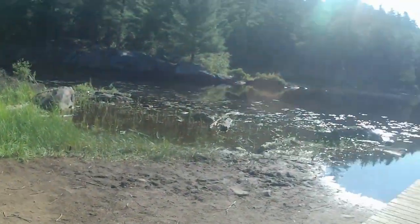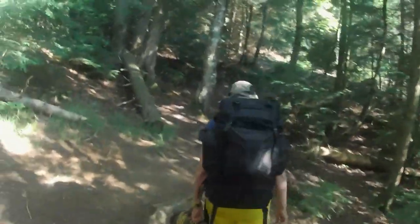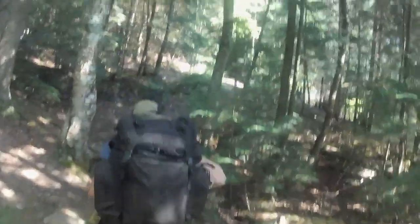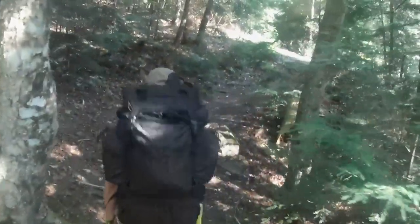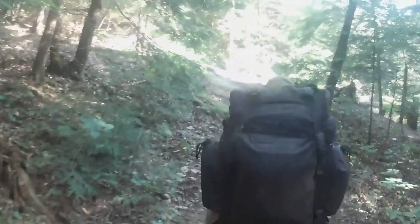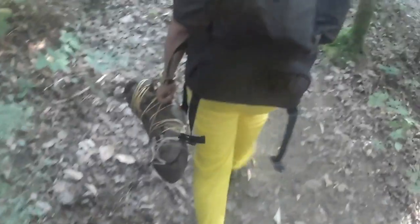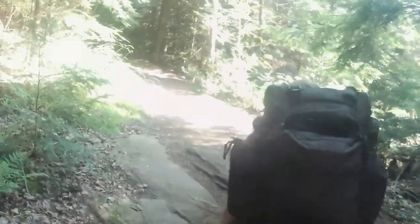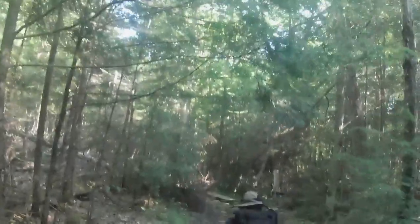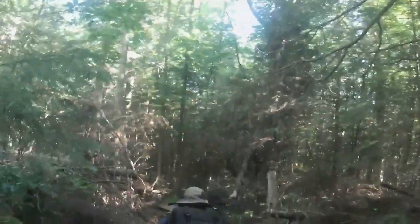Okay, here we go, leaving Penn Lake on our first leg of the portage. Sun is shining, beautiful day. Liz is carrying more than me. This portage is how long? 380? 280? Yeah. This is July 15th, 2022. Finishing up a 4-night trip.